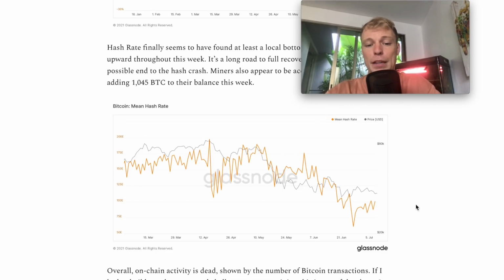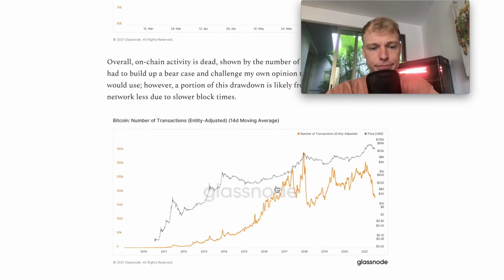So I would say that the Bitcoin hash rate right now is slightly neutral when we have a look at fundamental and on-chain metrics. But we have a nice explanation for this, and that is of course the mining ban that we have seen in China.